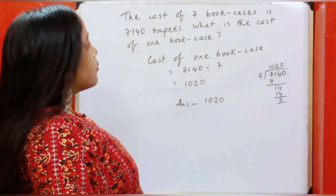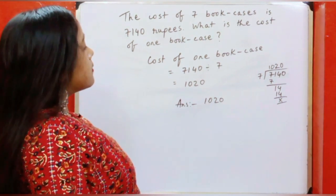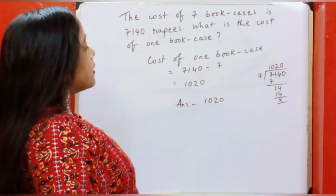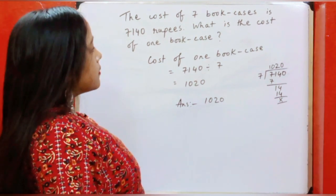The cost of 7 bookcases is 7140 rupees. What is the cost of one bookcase? Cost of one bookcase is equal to 7140 divided by 7, which is equal to 1020. Answer 1020.